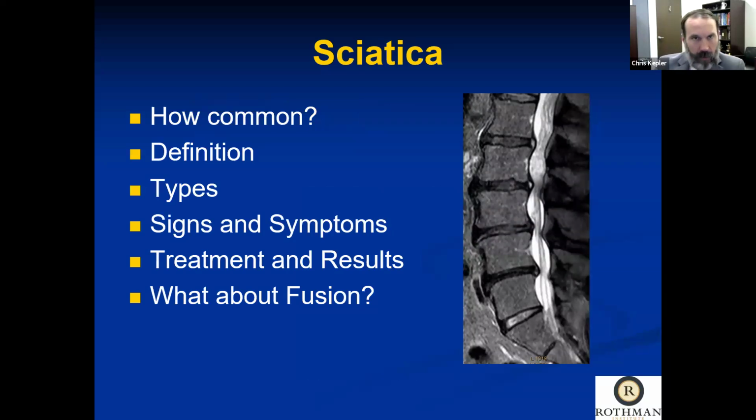So we're going to talk a little bit about how common a problem this is. I want to talk a little bit more about the definition of what sciatica is, specifically the non-pain symptoms that can accompany it. There are a few distinct types, and what that really means is what is pinching the nerve. There are a few different things that can do it.